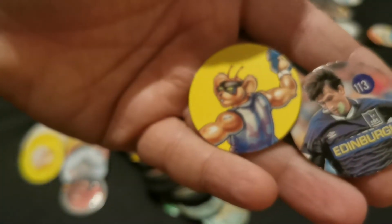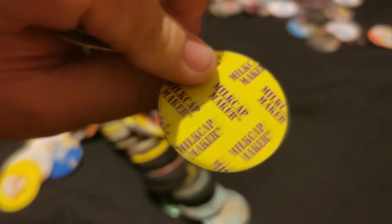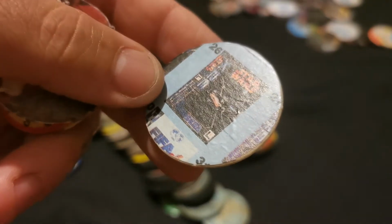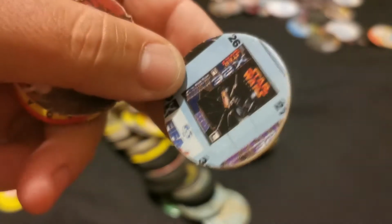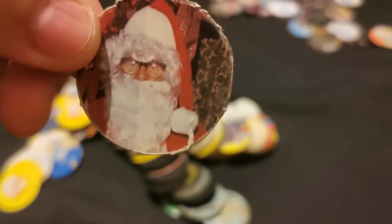Black Mice from Mars and some random footballer. We got here. Space Precinct. This one, so you see it says Milk Cap Maker. You can make your own. And I seem to have created one from an Argos catalogue. But it's a Star Wars Mega Drive game. And whatever the hell that is, some creepy ass Santa, oh my god.